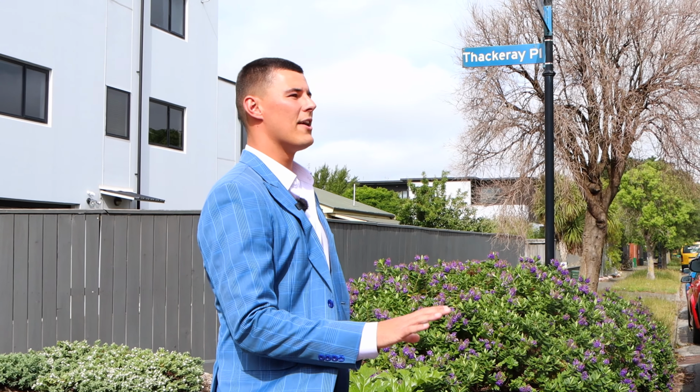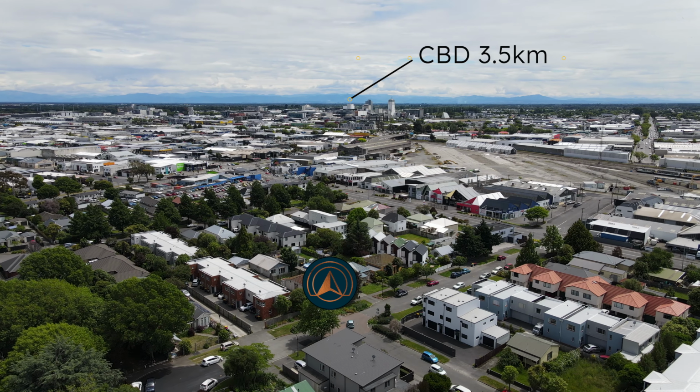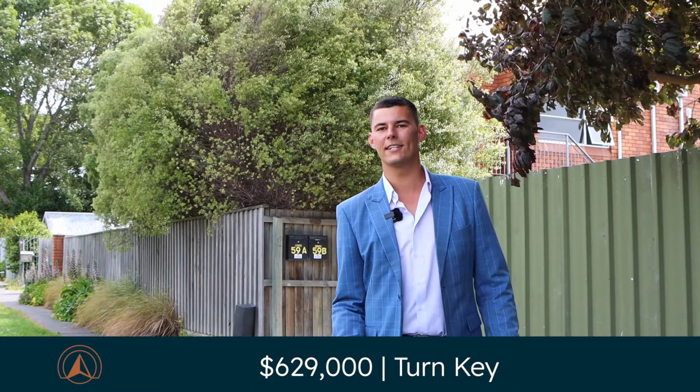We have five homes here at 59 Thackeray Place, each with two bedrooms, a study, 1.5 bathrooms and their own car parking space. Priced to sell from $629,000, we don't expect these stunning turnkey homes to hang around on the market for very long.